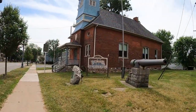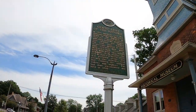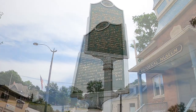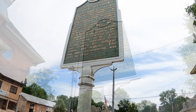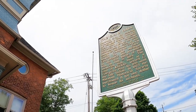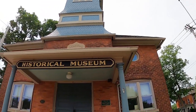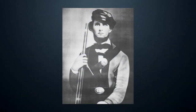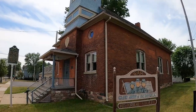Heading east again on Michigan Avenue, we come to a historical museum, the Grand Army of the Republic. In 1866, Northern Civil War veterans organized the Grand Army of the Republic to fight for veterans' pensions and other benefits. Marshall's Civil War veterans organized a Grand Army of the Republic chapter in 1883. They built this handsome red brick structure as their headquarters in 1902, and it was named for Marshall's Corporal Calvin Colgrove, color bearer for the Michigan 1st Infantry, who was killed in the First Battle of Bull Run on July 21, 1861. In 1977, the Marshall Historical Society purchased the building to house its archives.